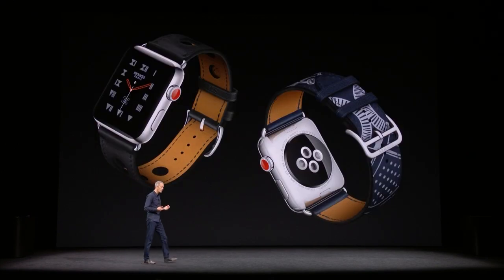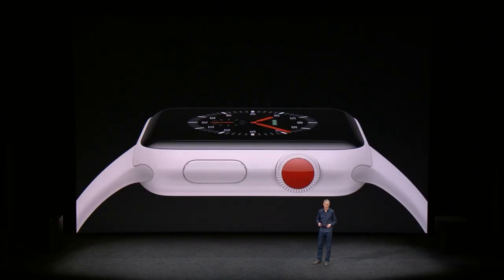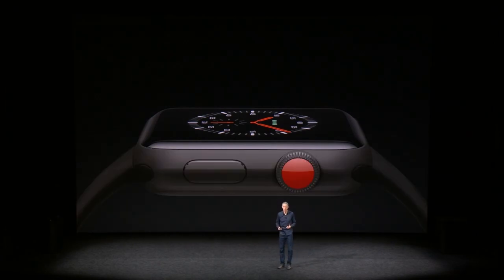We have a great partnership with Hermes, and the tradition continues this year with some new watch face styles, some beautiful new bands like the one on the left that's inspired by the classic Hermes driving glove. And last year, we introduced a white ceramic watch. This year, we're adding a ceramic watch in a gorgeous gray finish.